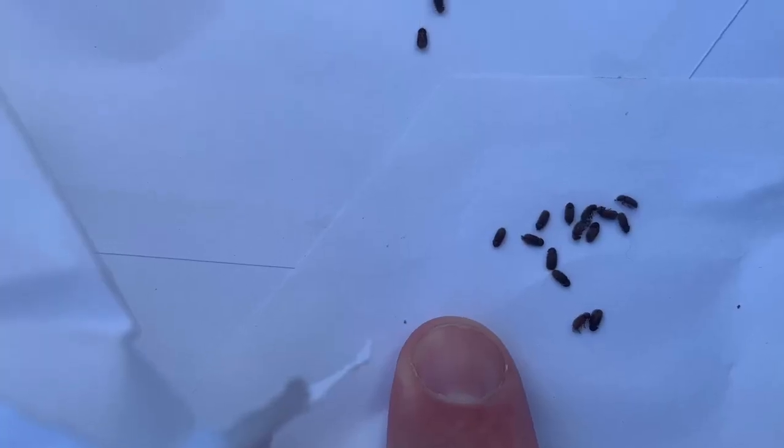There's no pest control treatment that works for this. You do not want to come out and spray pesticides when you have pantry pest problems. You want to find the source, find where they're coming from, and make sure that you throw that out.